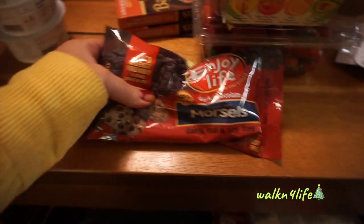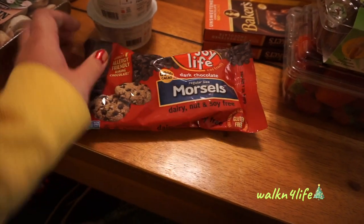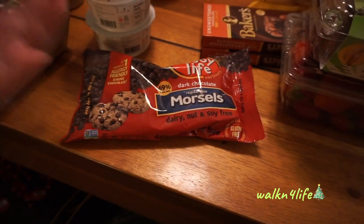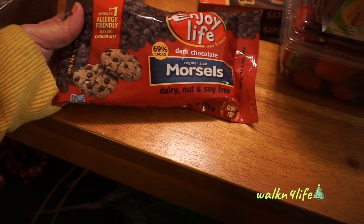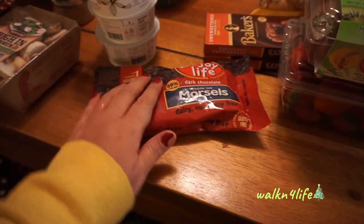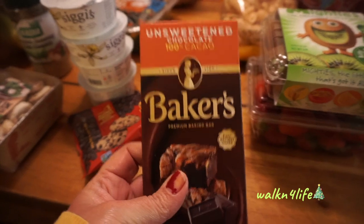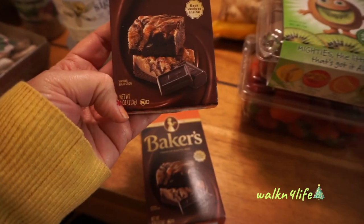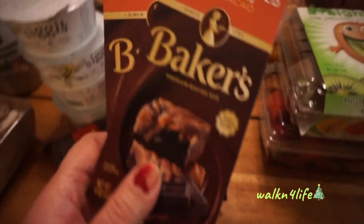I also got this, the Enjoy Life. This is the dark chocolate, 69% cacao. I wish it had like 79, that would have been better, but it's good for the kids. Dairy, nut, and soy free, gluten free, non-GMO. So that's really good. I also got this baker's chocolate. This was on sale for $2, and it's unsweetened, and it's 100% cacao. So yeah, this is good stuff. I got 2 of those.